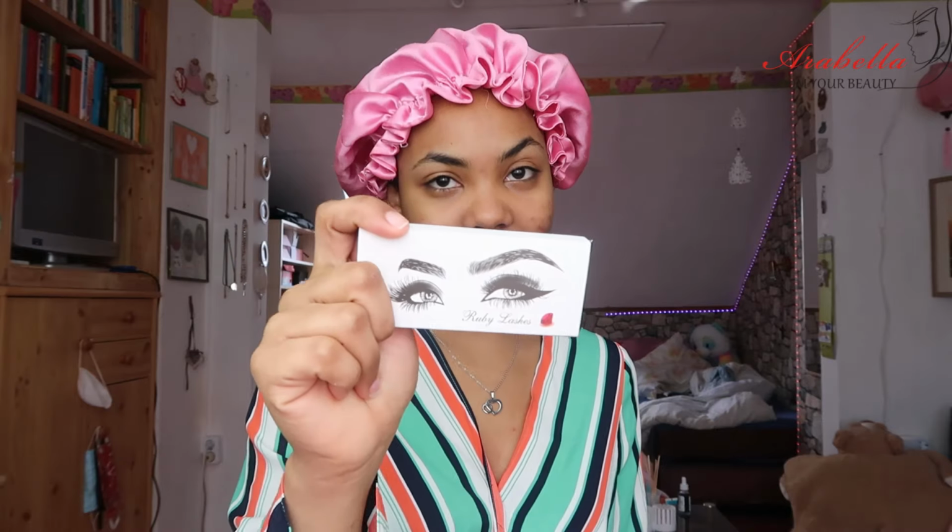So in the box, of course, aside from the wig, they also sent me some goodies, which I'm so excited about. First of all, they sent me lashes. So yeah, your girl got herself a new pair of lashes. There was also this cute little pouch with their brand name on it. Let's see what's in here. Ooh, another pair of lashes, guys.